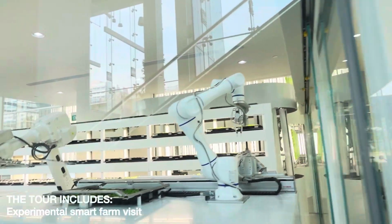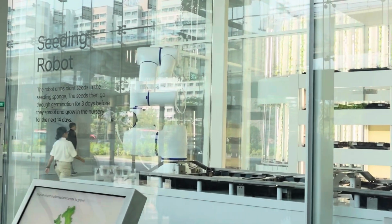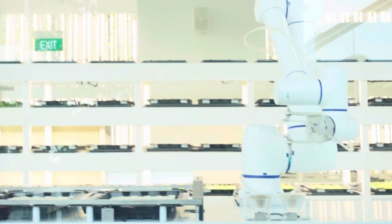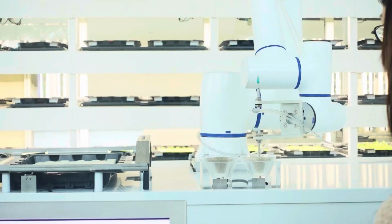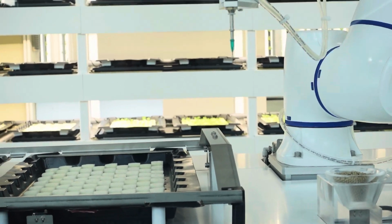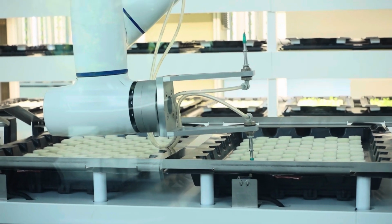So here at the seeding zone, after you select a seed, the seeding robot will pick up the selected seed through a pneumatic system, which is basically air suction, like a vacuum. And then it will pick it up and plug it into the seeding tray here. After the seeding tray is fully filled, it will then be brought down to germination. And after this 3-day process, it will then be shifted to the nursery rack behind.